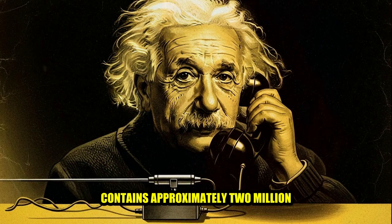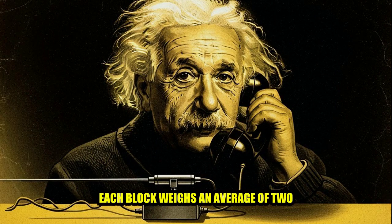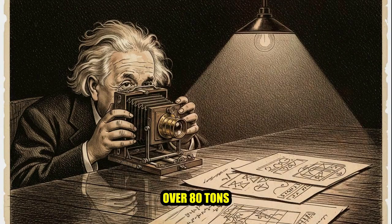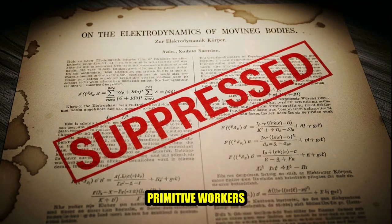The Great Pyramid contains approximately 2,300,000 blocks of stone. Each block weighs an average of 2.5 tons. Some blocks in the inner chambers weigh over 80 tons. The cut is so precise that you can't slip a piece of paper between them. Primitive workers, copper tools, earthen ramps.